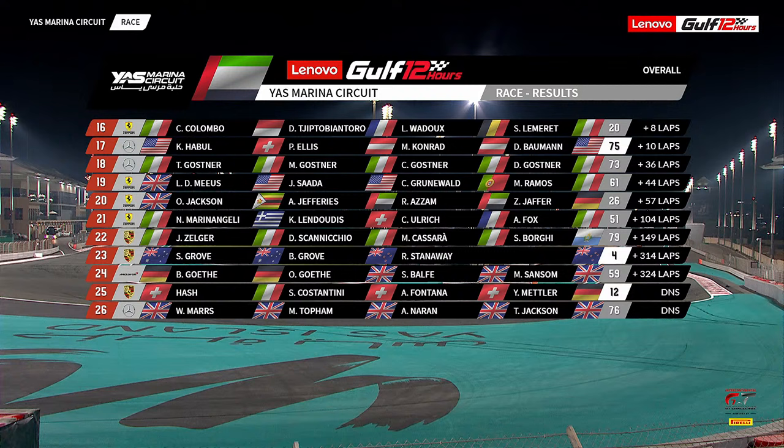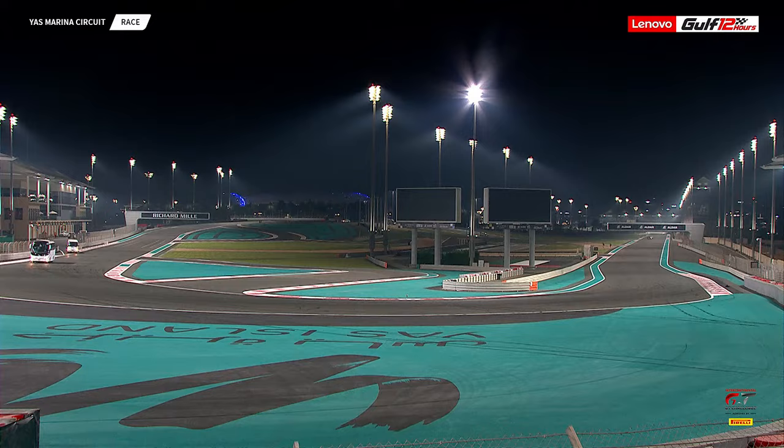The 12th running of it here at Yas Marina, the 13th Lenovo Gulf 12 Hours in total. It kept us guessing all the way, didn't it? And again, the way that those 10 regulation pit stops have to be factored in means you get that great divergence of strategy. So there is always something going on. There's always a car in the pits, it feels like. There's always a driver change. There's always a story. And another Mercedes victory.